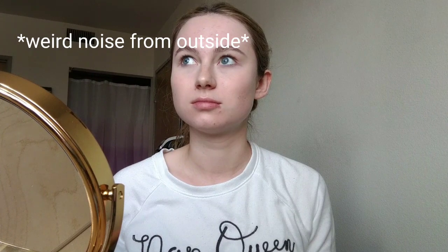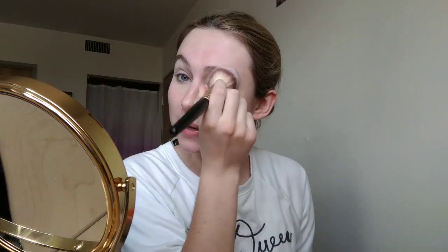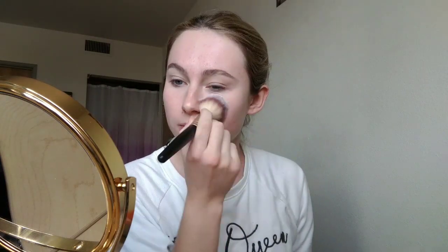Something I learned is I definitely don't need as much powder as I used to think I did. I used to just pound it on. Anyways, I used to just cake powder on because I was like, I have to let this hold in place all day. And it just made it worse. It's just a matter of experimenting and figuring out how much you actually need for it to hold.